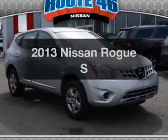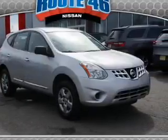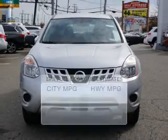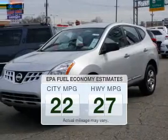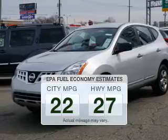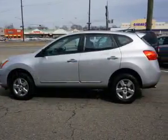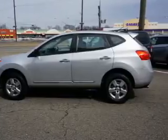Imagine yourself in this 2013 Nissan Rogue. If you're looking for a first-rate auto, this one could be yours today. In the city or on the highway, you'll spend less time at the pump with this fuel-efficient vehicle. The powertrain includes all-wheel drive with a reliable engine that responds smoothly to its automatic transmission.